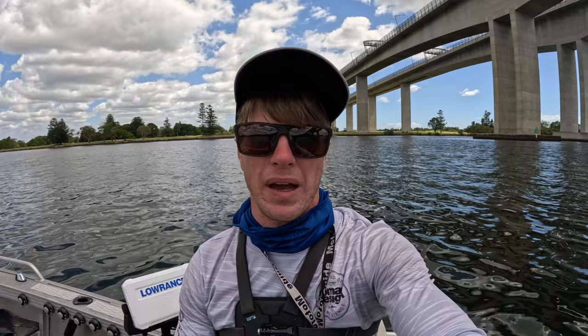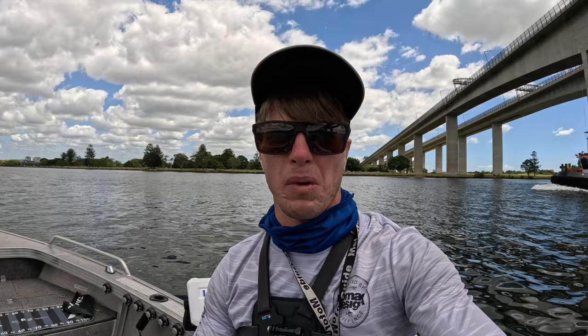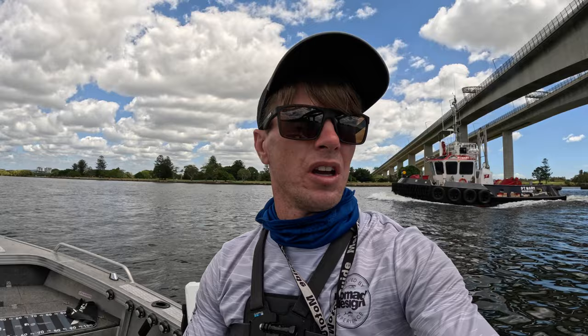So as you can see, I've got the Gateway Motorway in the background, having a really interesting little session. This is not really the way I usually fish the Brisbane River, but the amount of fish I've caught so far is really quite remarkable. And it goes to show just how good the Brisbane River fishery is. So sit back, relax, and you've got a lot of fishing action coming your way.